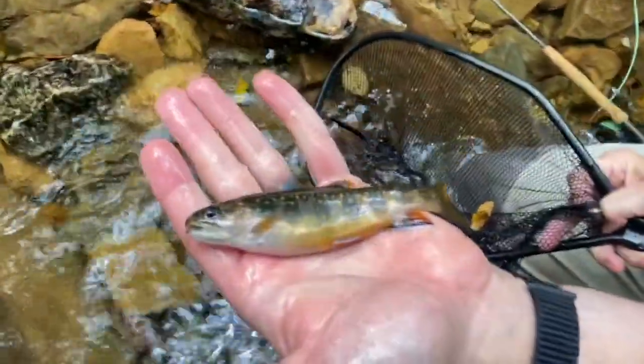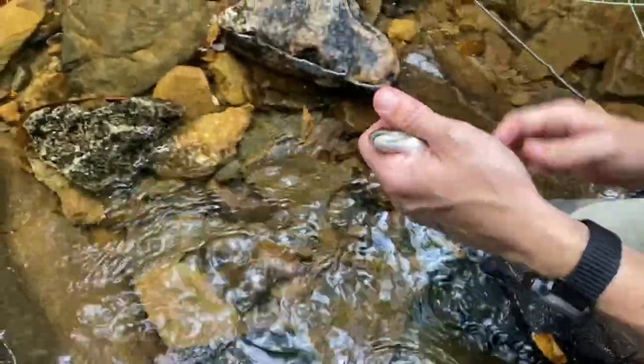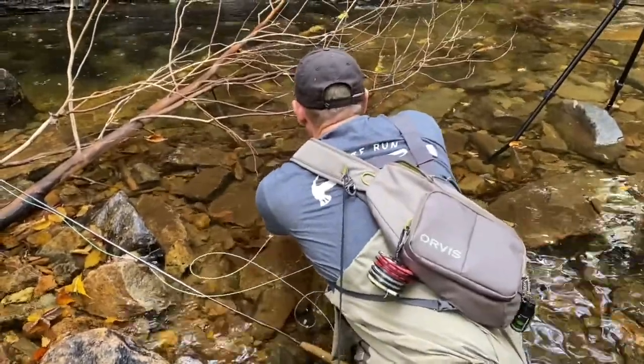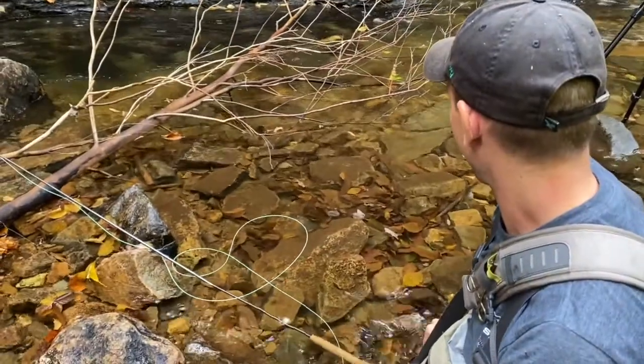Nice little fish. Look at that. Yeah, that back fin, that one right there. Yeah, that is nice. It's getting underneath the leaf. Yep.